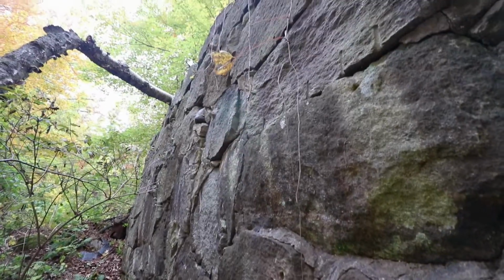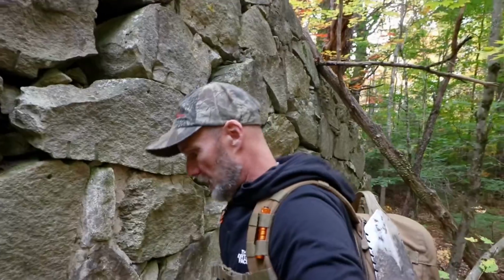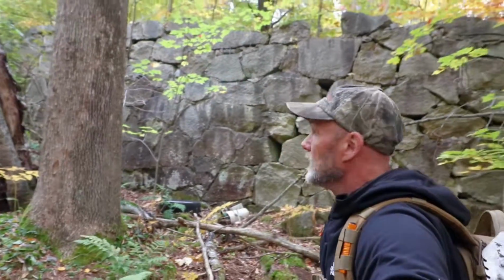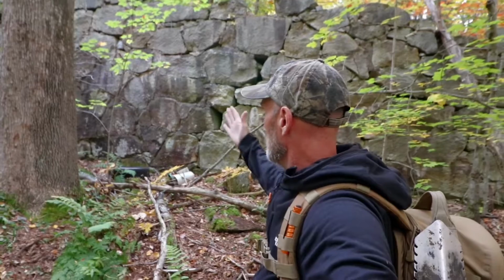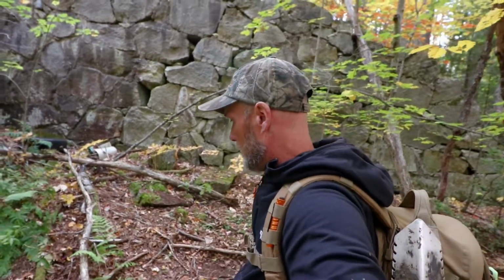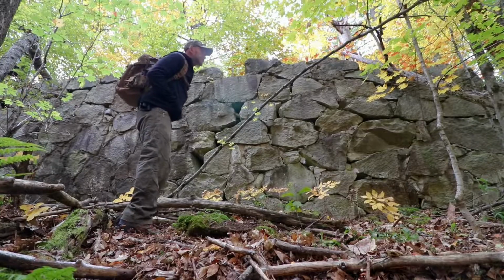But this thing is massive. And even with all the pictures I've seen of this place standing, I have no idea what this was for and all about. You stand back here, the road's up there, and there's nothing else that even looks like there was a building back here. Who knows, maybe it sat up there, right on the road. Thing is crazy though.